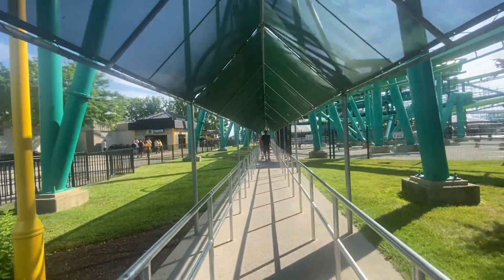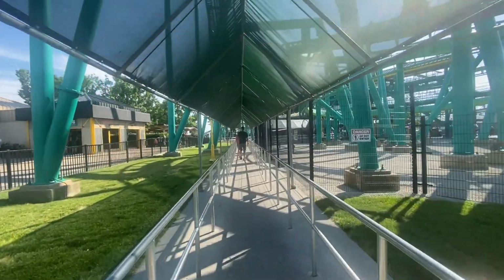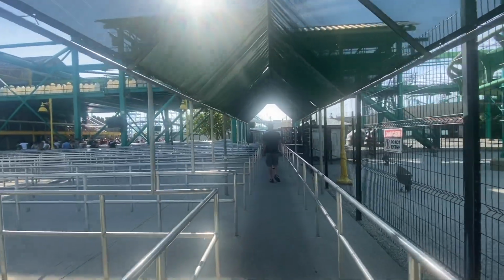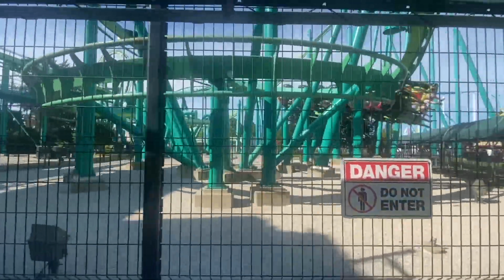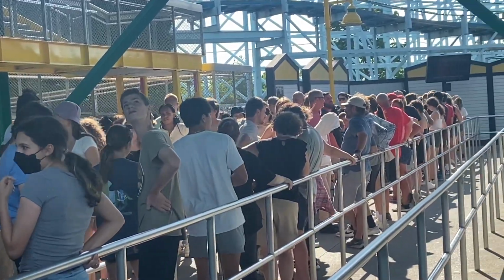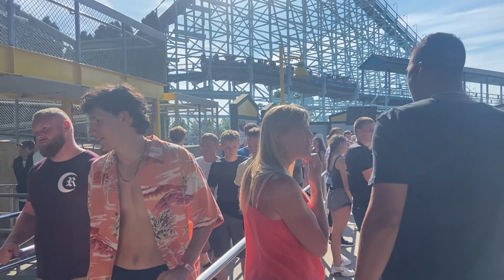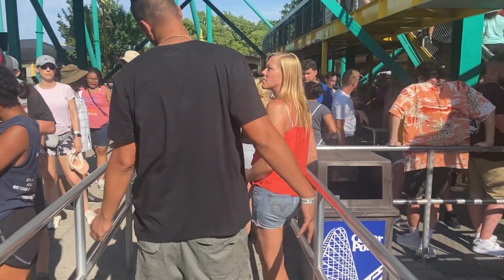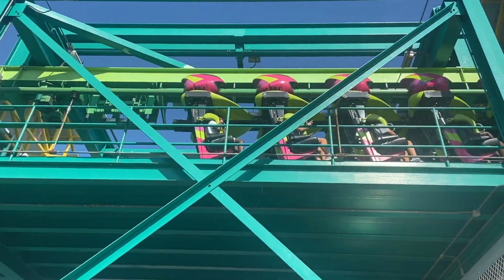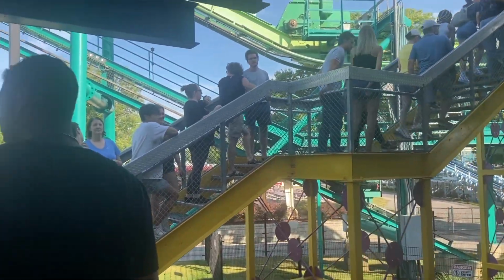So we're gonna hop in line here and see how long it actually takes. Yeah, that looks about right from what I'm seeing right now. Yeah, this feels about right. I think 30 minutes will be very reasonable here. People are definitely continuing to come on in. It's been 8 minutes so far. 13 minutes and we are here on the stairs right now.